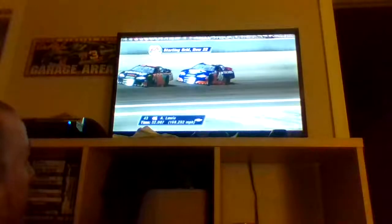Starting in row 18 will be the Kellogg Chevrolet and the DuPont Chevrolet. In row 19 are the M&M's Ford and the Pennzoil Chevrolet. In row 20 are the Georgia Pacific Dodge and the David Green Pontiac. Back in row 21 we have the GM Goodwrench Chevrolet and the Net Zero Pontiac. And rounding out the field is the Civil Air Patrol Chevrolet. That is your starting lineup for today's UAW Daimler Chrysler 400 from Las Vegas.